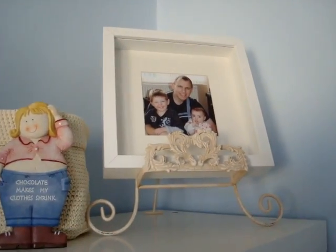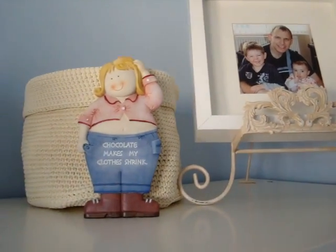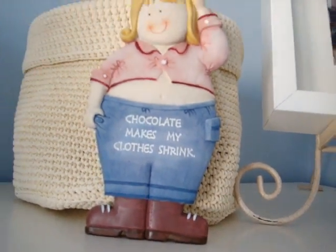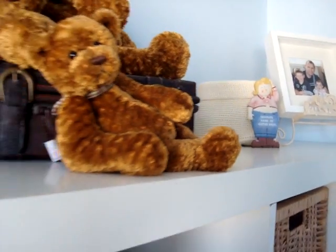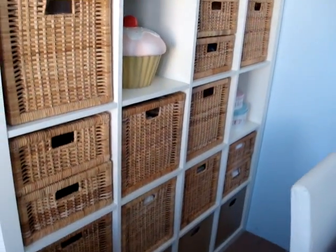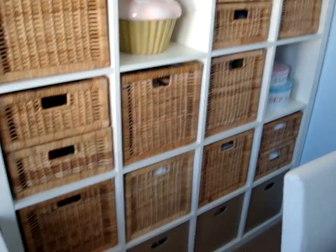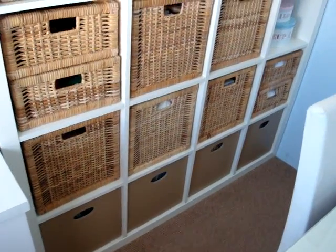And then here, photograph of my family, my beautiful family. And then in the top there, they're just decorative edge scissors. And this girl here, chocolate makes my clothes shrink, sorry. That's very true. And moving along, a few other little bits and pops on top of there. And this is my IKEA Expedit. I keep flowers in there, mainly bigger tools like my stamp making machine and bits and pieces like that. In the bottom there are all my letter stickers, kits and things like that.